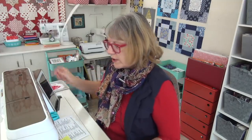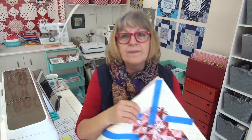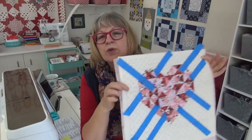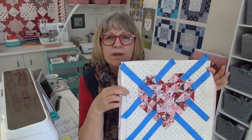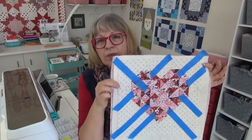So what else are we doing? I am working on the small heart, and I wanted to show you something else that I'm doing with it that is a tip. So we're having a heart tip today. So I am going to grid quilt this, which I have not really done in a while, where I'm a bit more meticulous about the grid. Now this is the 12-inch block, so it's really small.